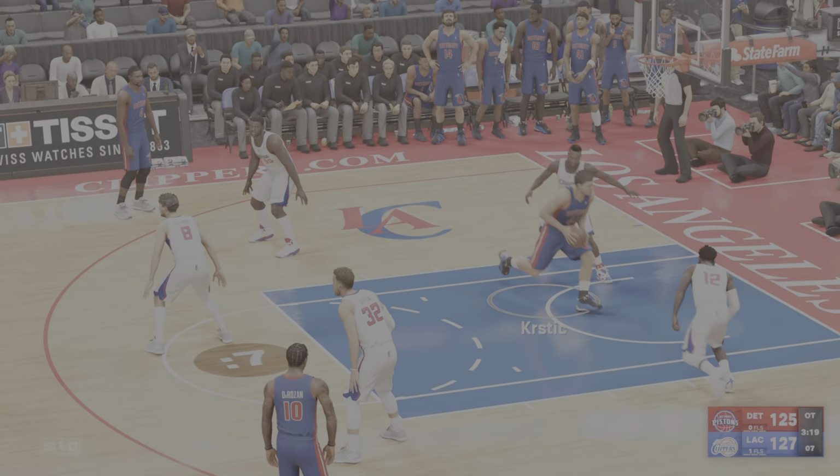As we see DeRozan making a basket for the Pistons. 133-131. John Wall passes it to the wrong man. Chris Bosh steals it. Blake Griffin stays on him. The pass to Courtney Lee. Now Bosh to Kyle Lowry. The pass to Courtney Lee for three. Misses, but Chris Bosh tips it in.